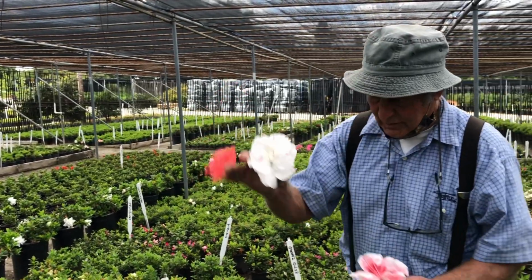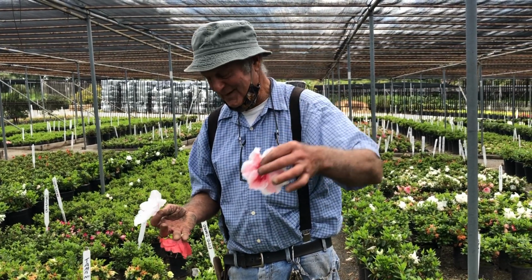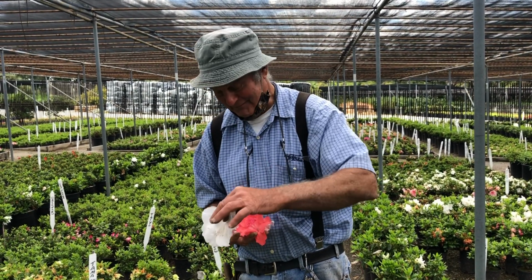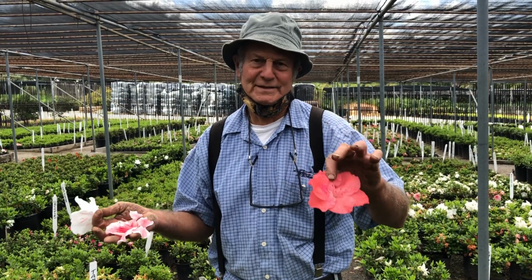So on this plant, you'll eventually get all 3 colors. Now, if the cuttings come off of this branch, we'll get the pink, we'll get the salmon, but we won't get the white. And if the cuttings come off of the salmon branch, that plant just stays salmon. It's not impossible to revert back, but that's the tendency there.